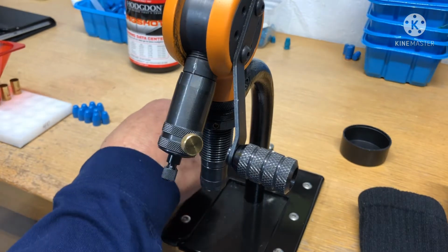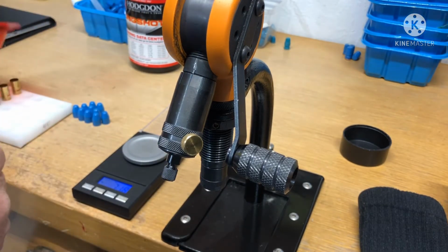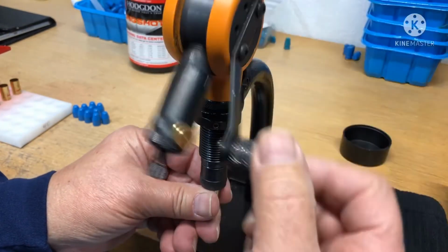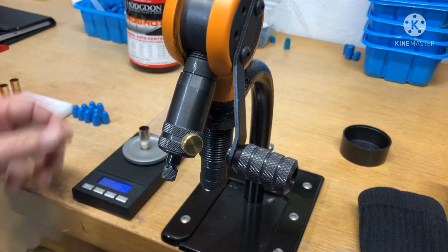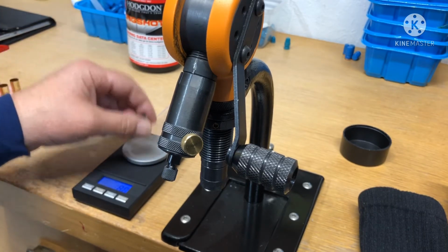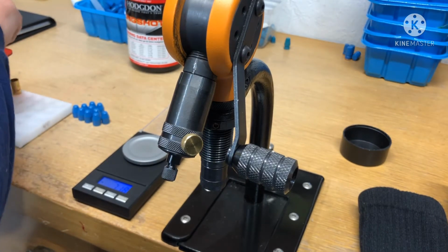Eight grains. So it throws pretty good. Might be a 1/10 off, but as long as you're not super up there on the max. That one's flickering with 7, 9, and 8. Now it's 8. That's good enough for me just to check on the chrono.